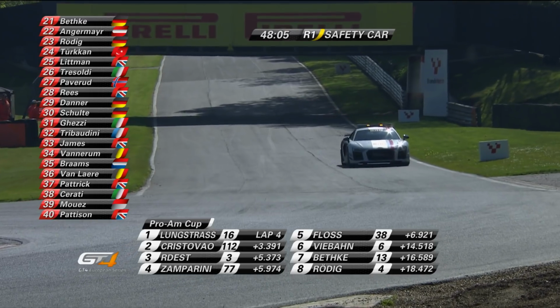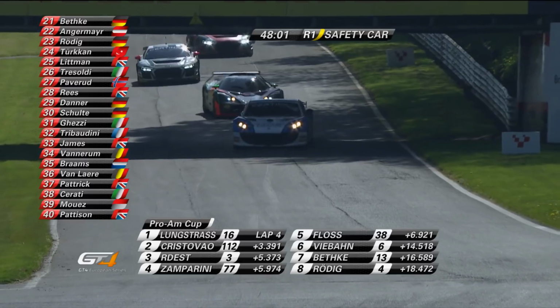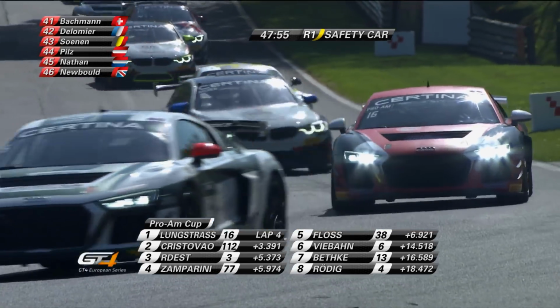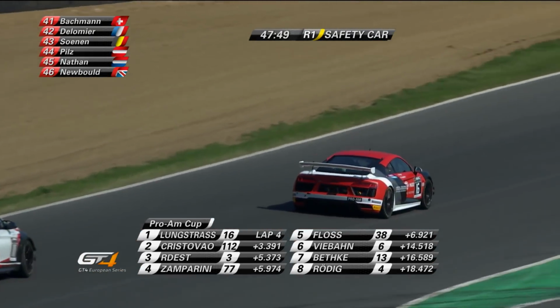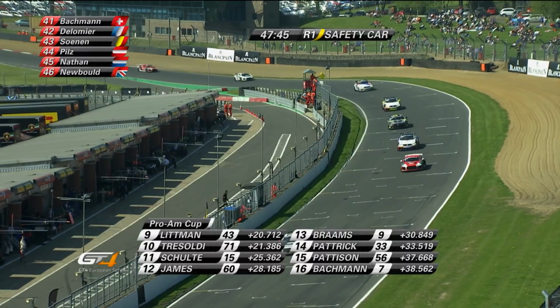So how long before we get the race underway? Certainly one more lap. Pro-Am leader I've been mentioning is Markus Lundstrass. Second at the moment is the BMW of Newell Christobau. Third is the Audi of Desira Desk. Fourth in the Pro-Ams is the Racing One Audi of Patrick Zamperini. Then we've got 38, which is the 3Y Technology BMW.